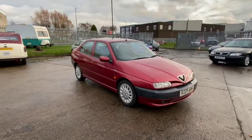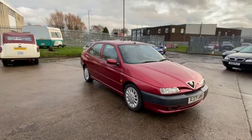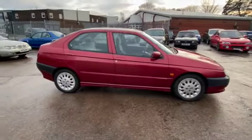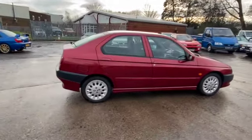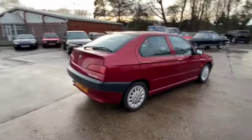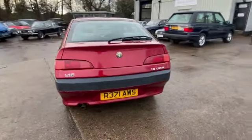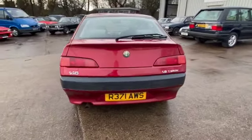1998 Alfa Romeo 146 four-door saloon. As you can see, it's a nice clarity red. It does look a little bit pinker on the camera than it does in real life. It's got a lovely sort of deep red shine to it. Now this car was an insurance write-off a few years ago.